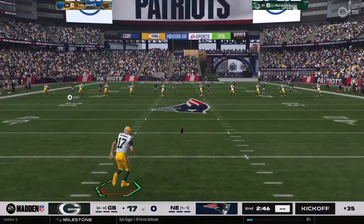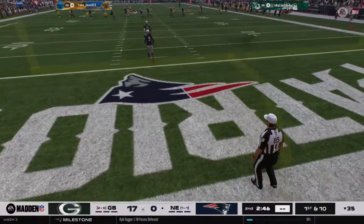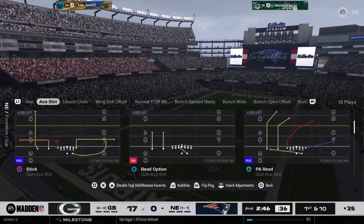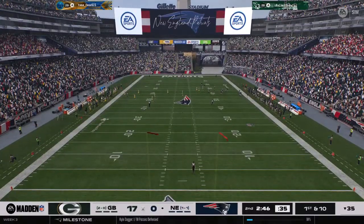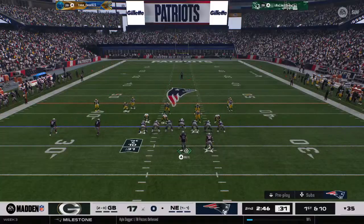On now is McManus to kick this away. And this is going to bounce out of the end zone, so they will set up shop at the 35, at their own 35-yard line. Good field position for the Patriots as they get set for 1st and 10.